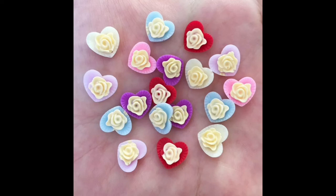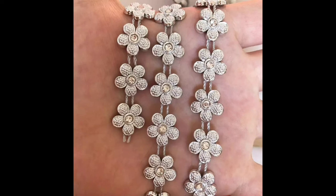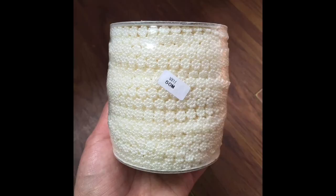Scrumptious. Truly scrumptious. Then we have this silver flower trim, £1.65 for a yard. And I do have a gold one later on in my basket as well, because I thought if I have the silver, I have to have the gold as well. So this is the silver one, £1.65 for a yard of that. I think I prefer the silver better, but then you never know till you see them which one you prefer or what project you're actually doing.